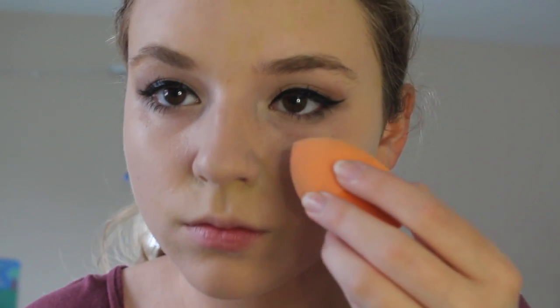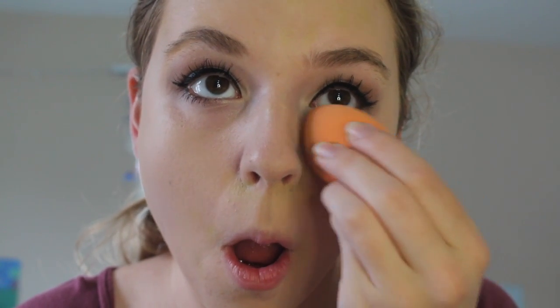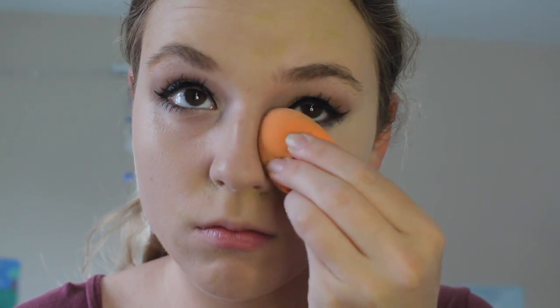Next I'm going to use this Master Conceal, and this concealer I like to put under my eyes. I do the under eye concealer last just to clean up anything underneath my eyes from putting on eye makeup. And using my beauty blender, I'm just going to lightly spread this out all under my eye in sort of a triangle shape. And this is just very light and gradual. And then I'm just going to do the same thing to the other eye.